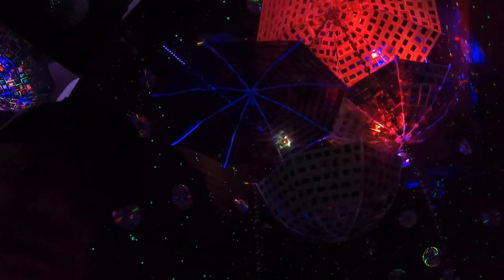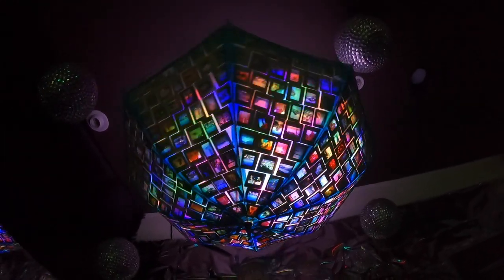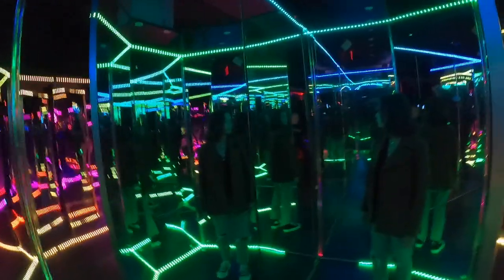In this next one, it's kind of fun house mirror-ish. They've got some different portholes to look through and see different flower designs. I'm afraid I'm going to run into a wall at any minute. These umbrellas are actually made from old slides and film. See how the mirrors just create this illusion of space.